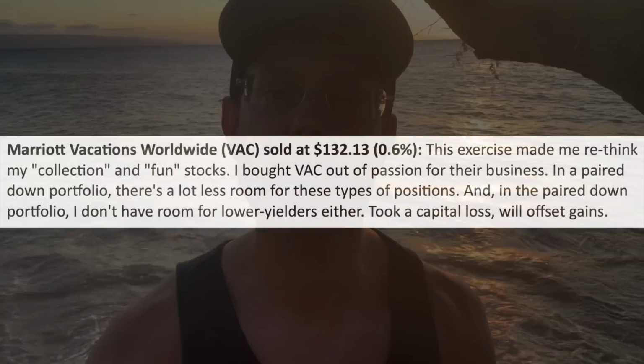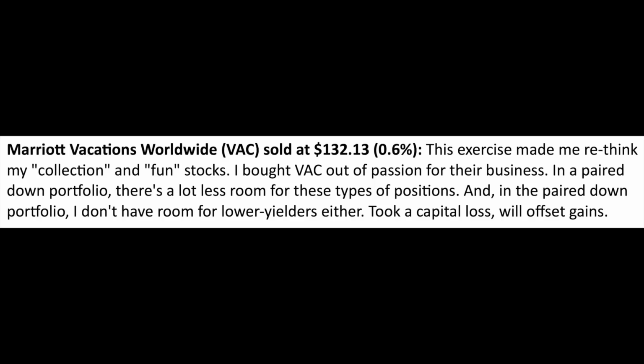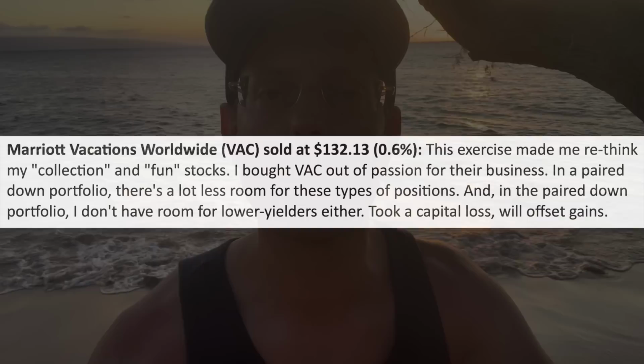The next one that I sold, number seven, was, surprisingly enough, Marriott Vacations Worldwide, ticker VAC. It's $132.13 where I sold it, and it comprised 0.6% of the portfolio. One, you're starting to see here, I'm selling off a lot of the smaller positions just to streamline my life. With the new real estate investment, things are a little more complex. There's more to think about in our financial picture.